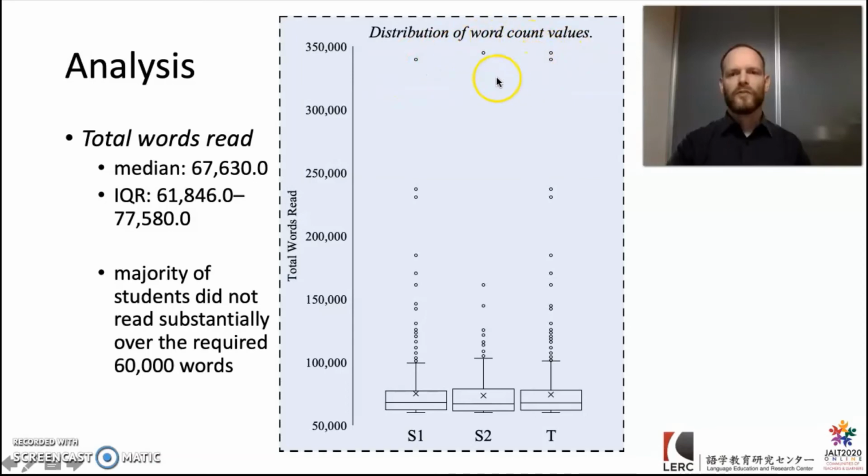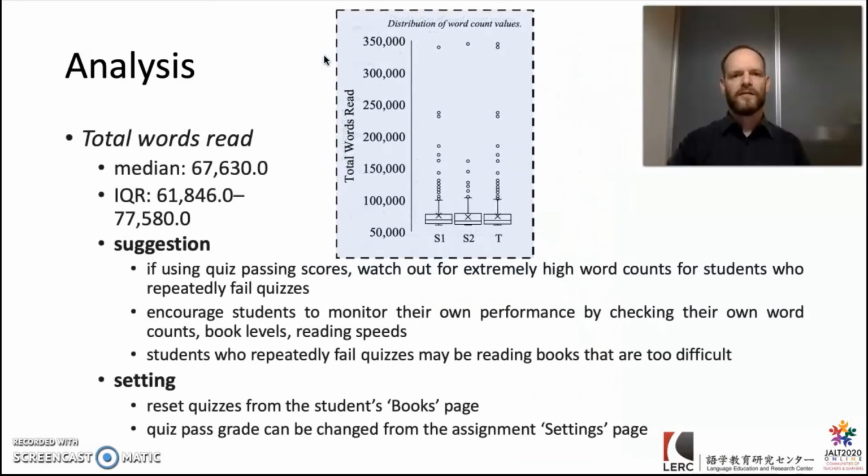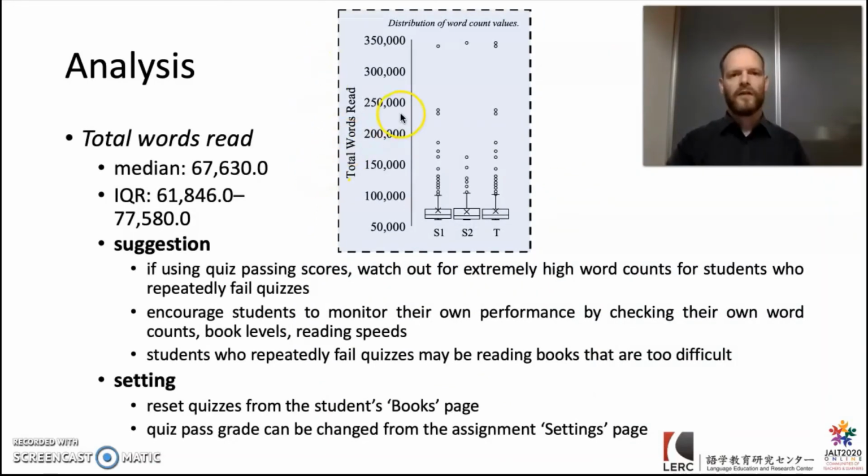One student is responsible for these, and they had extremely high word count values and extremely high reading time values. When we went back into the data to look at this, we discovered that they were due to that student repeatedly failing quizzes attached to books.